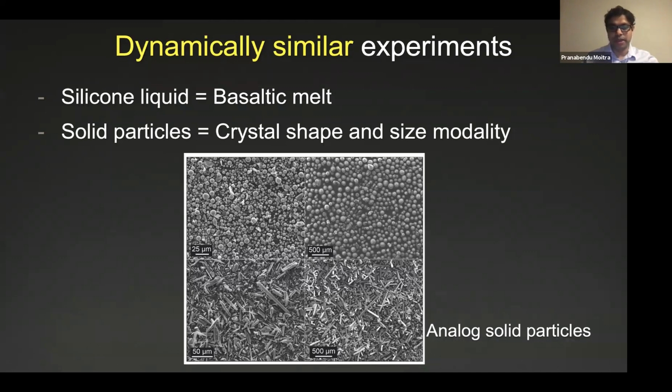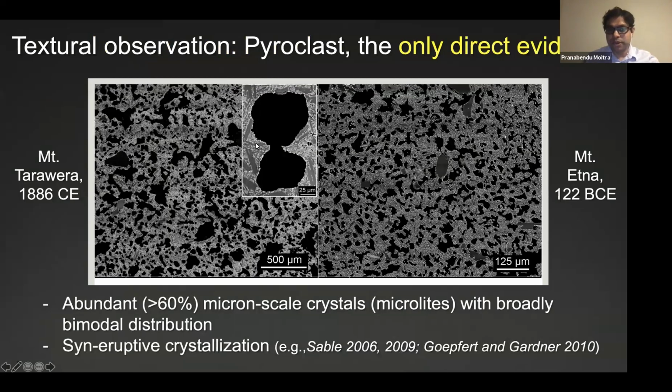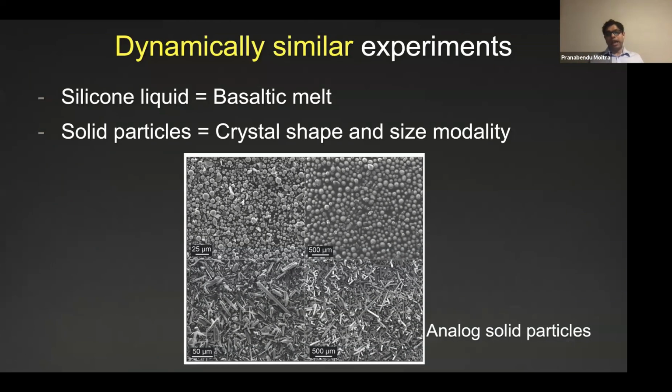Just to go back to the previous slide, the distribution that I found in this texture is broadly bimodal. Those are elongated particles, plagioclase crystals with a high aspect ratio, and there are equigranular crystals or even small plagioclase crystals present in between those. What I would like to see is how this distribution of different shapes and sizes of particles can change the rheology of the magma.